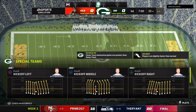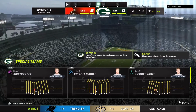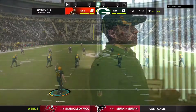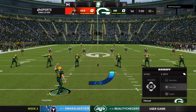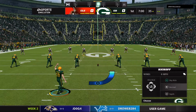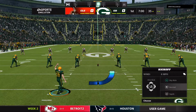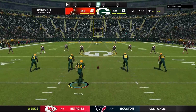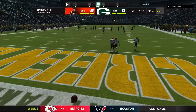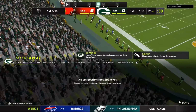Moments ago as the green and gold made their way out of the historic tunnel, they're ready to go as they get set to match up with the Cleveland Browns. Two teams here fresh off Week 1 victories, who can keep it going as we're underway on EA Sports. And this will be a touchback as that sails over the end line.